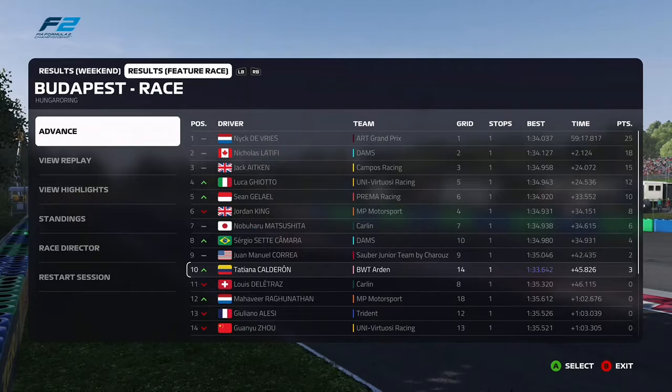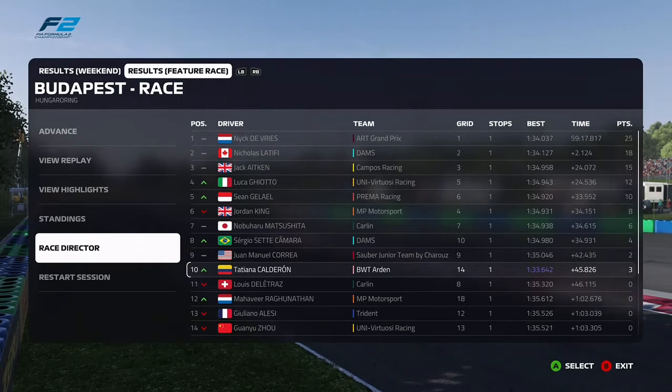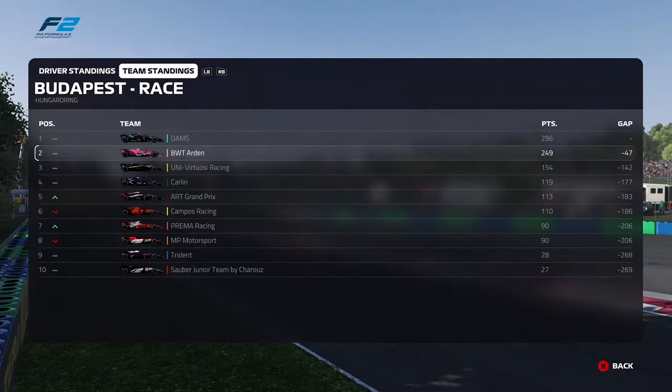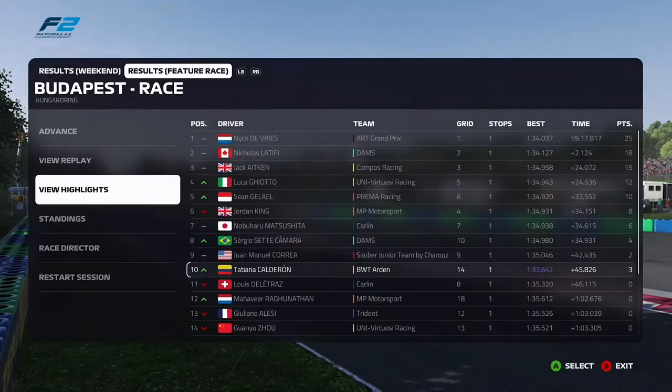And here's how things are shaping up in the Teams Championship. DAMS move further ahead at the top of the standings. Meanwhile, a strong weekend from ART this time out, and they improved their position in the championship. Goodbye for now then, but we really are just getting started. Make sure you join us again for Lights Out tomorrow.